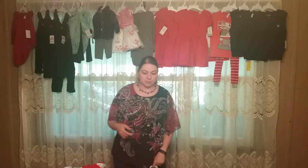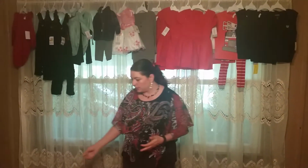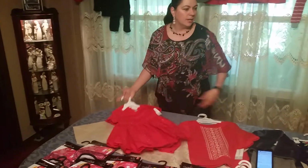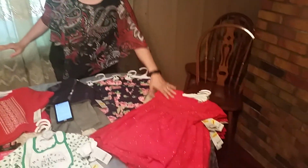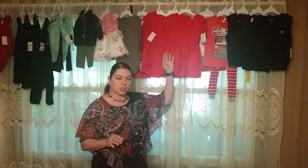Also, another tip to be aware of is each specific item, depending on the size, will have a different listing. So if you notice, I've got different piles of these red dresses. This is a 2 toddler red dress here. This is a 4 toddler red dress, and this is a 3 toddler red dress. Just because they're different sizes, they're actually a completely different listing.